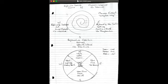So that's really all I wanted to say about the comparison between these two mandalas, one from the 13th century and one that's much more ancient. But what I'd like to do now is offer up some readings.